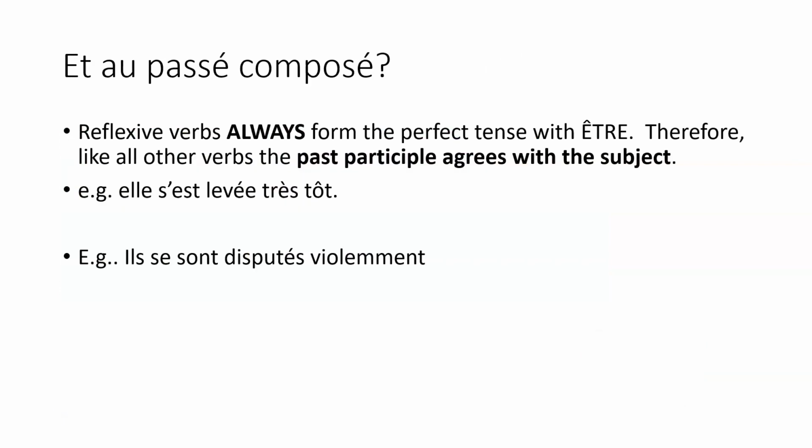All right. So in the perfect tense, au passé composé, the reflexive verbs always form the perfect tense with être. So that's really good news. We don't have to choose between avoir and être. It's always être. Therefore, you need to know the verb to be in the present tense in French. Je suis, tu es, il est, nous sommes, vous êtes, ils sont. Okay, so that's something you really need to review.